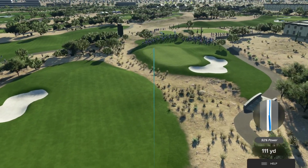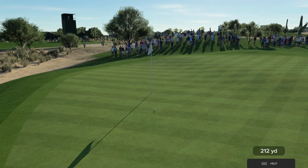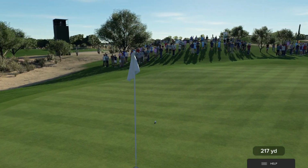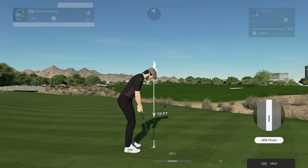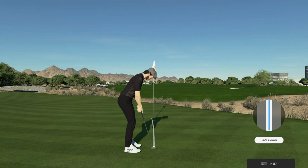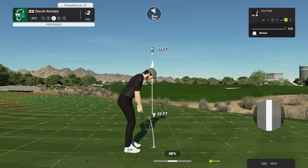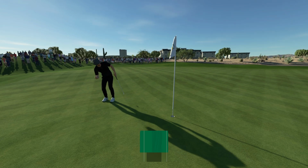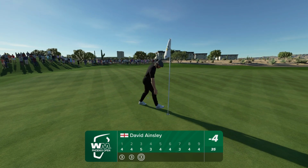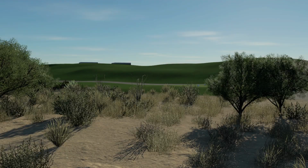Opting for the hybrid, I think. Club up. I like this play. Well, that certainly makes putting a lot easier when you can hit a shot like that. 11 feet left to the hole. This one's tracking. Oh, super putt that. What an eagle. And now 4 under for the day.